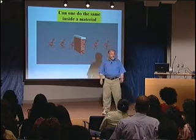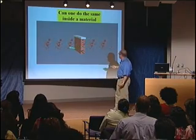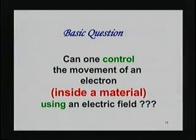Can one do the same inside the material? Not in vacuum, but inside the material, okay? So that was the question that we were asking. There are our electrons going through the material. So here is the basic question: can one control the movement of an electron inside the material using an electric field?